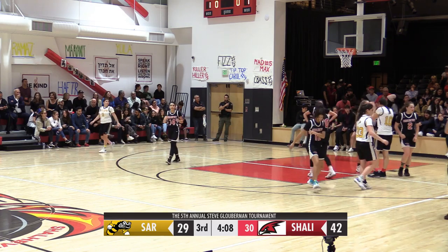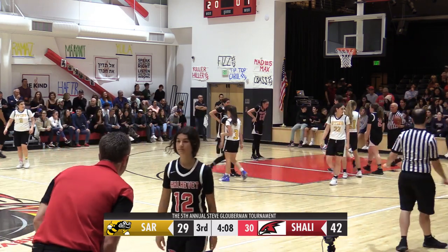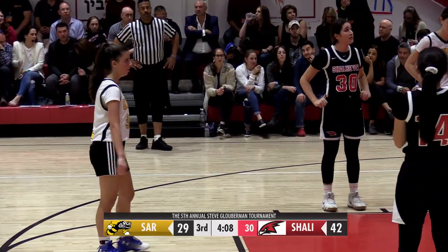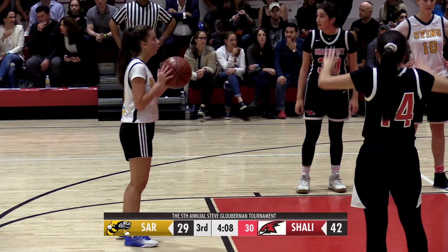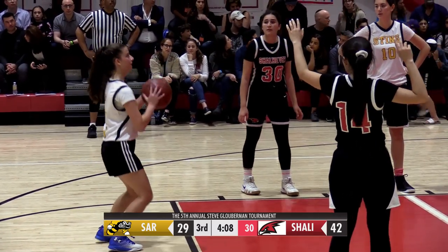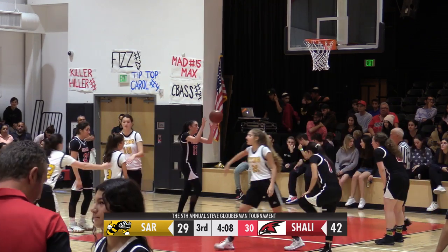Just like we talked about around halftime, Raish penetrating the paint, kicking it out, and just like that, opportunities begin to open up for the SAR Sting. Every time she gets in there, the Shalhevet Firehawks know that they don't want her shooting the ball. So what do they do? They crowd her, allowing other players on SAR's team to get open shots.